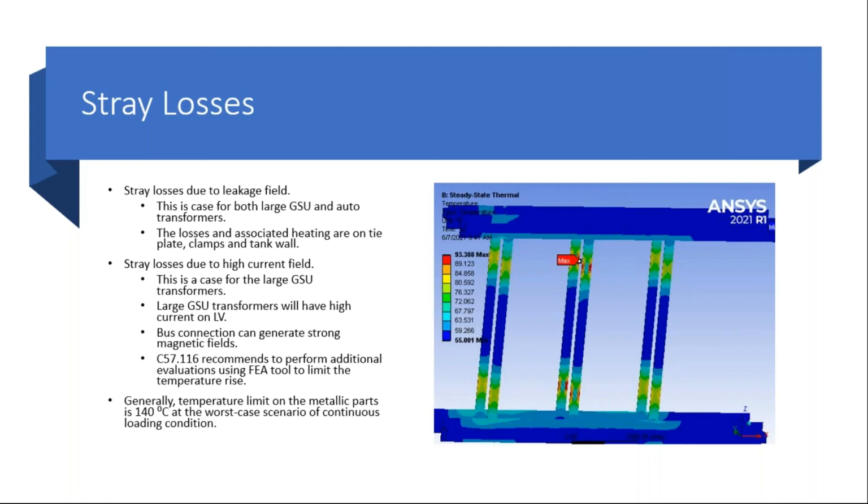And the illustration on the right shows the coupled leakage field analysis for one of our transformers. It shows the heating on the bracket and the tie plate. You see here, it is 93.38. So this is for a surrounding oil temperature of, say, around 55 degrees Celsius, so the delta is around 30 to 40 degrees Celsius. And this is the problem where we need to change the material or follow some loss reduction techniques, which we'll see in the next slide.